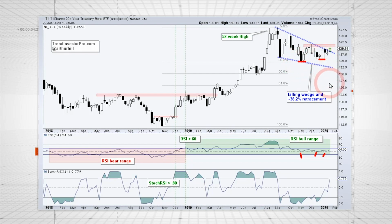You actually held above it slightly. And so that tells me that RSI is in a bull range, and that is still longer term bullish. And so then I turn to my Stoch RSI indicator.